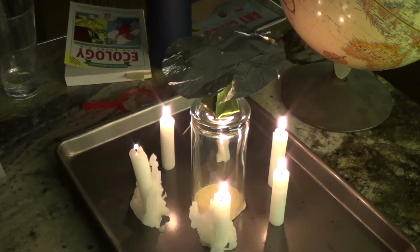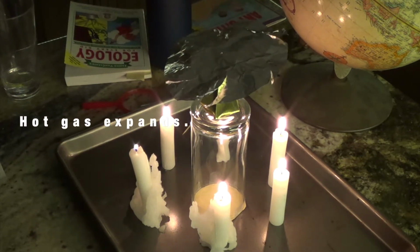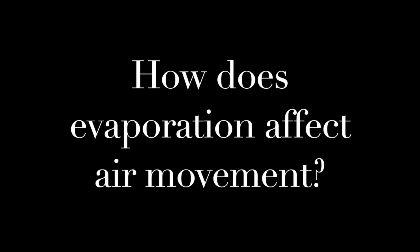Notice how the warm air is rising, expanding, and pushing on the foil. This is demonstrating the movement of air in response to thermal energy. Thermal energy from my candles excites the air, it expands, and it rises. The same thing happens with evaporation. The water molecules are getting so excited that they are turning from liquid water into a gas, water vapor, and as they expand they rise and then they can push up, and that's what forms the clouds and the energy for the hurricane.